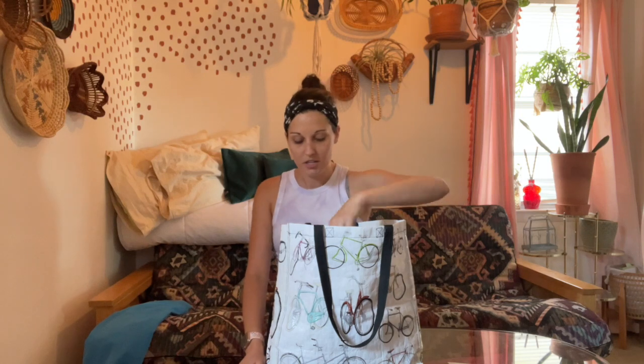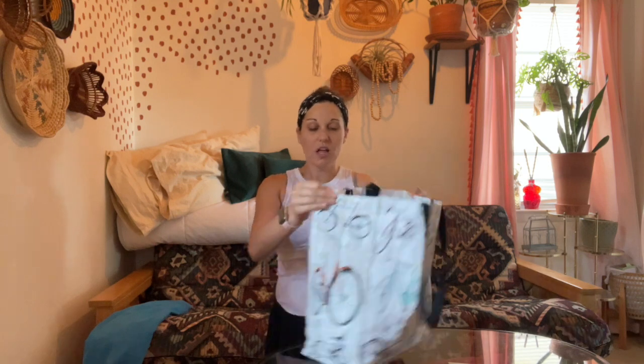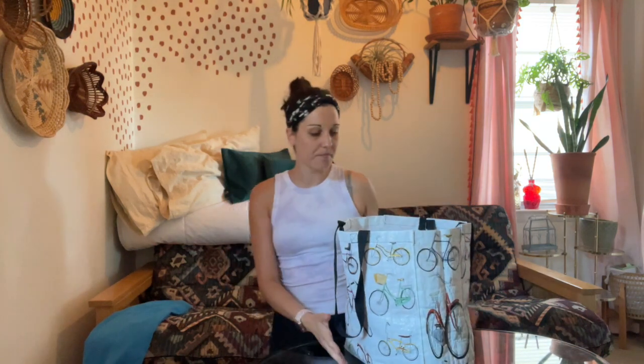It is Goodwill right off of Cooper, and gosh, I can't remember the cross street, but I will put it up here in some sort of information. It's one of the Goodwills that I go to often because it's so close to everything that I go to on this side of Arlington, and then there's another one right by my school. So let's go ahead and take a look at what I got.